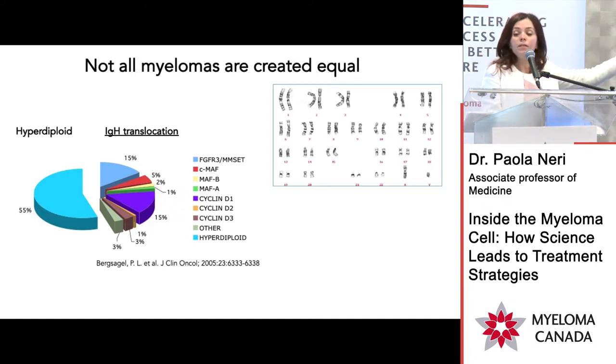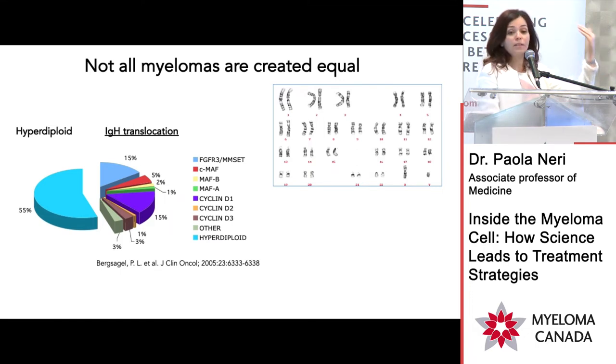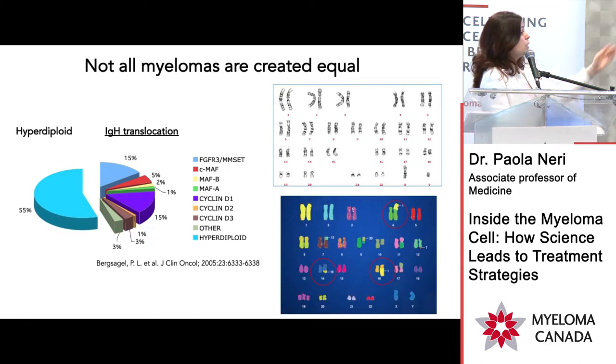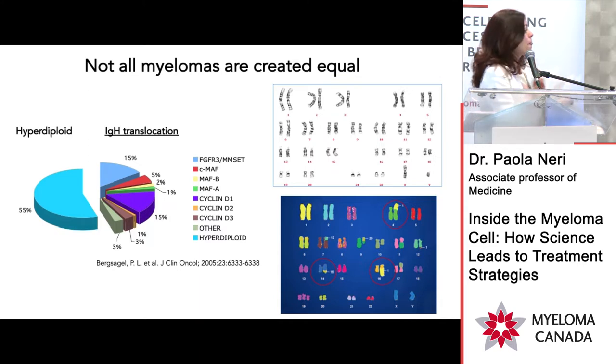So normally, we have 2 copies of each chromosome. So we have 22 pairs plus the XY if you are a male, or XX if you're a female, but you can see there are only 2 copies. Unfortunately, sometimes, and this is why normal cells become cancer cells, these chromosomes can get higher in number, or sometimes they can actually change places, where one piece of a chromosome can go to another chromosome and vice versa.